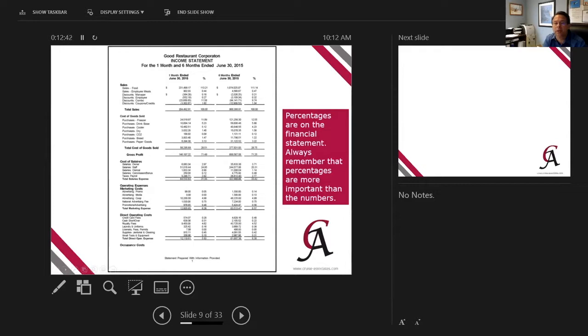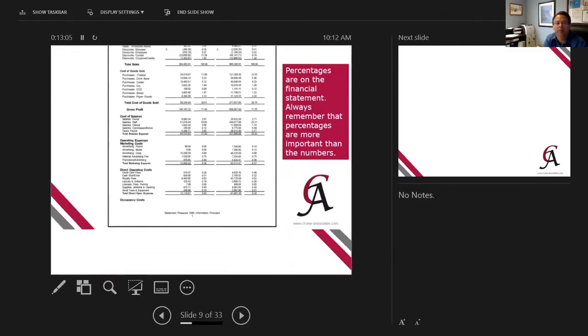And like I said, percentages are on the financial statement because they're more important than the actual dollars. Because in business, you have variable costs and you have fixed costs. Your 2 variables in most businesses are your cost of goods sold and your salaries. Those are your 2 big normal variables, and those are the ones you definitely want to be watching, because they're also your biggest expenses.